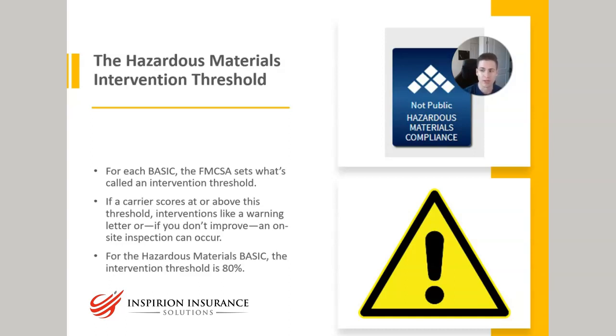Carriers that have been evaluated as needing interventions will be subject to a variety of interventions. The specific intervention will depend on the carrier's basic scores and enforcement history. The interventions include some of the following: warning letters, increased roadside enforcement, focused off-site investigation, cooperative safety plans, notice of violations, comprehensive on-site investigations, and notice of claim, penalty, and settlement agreement following an intervention if it didn't go well.